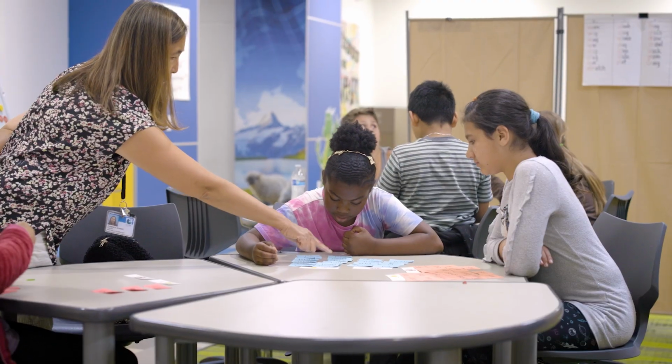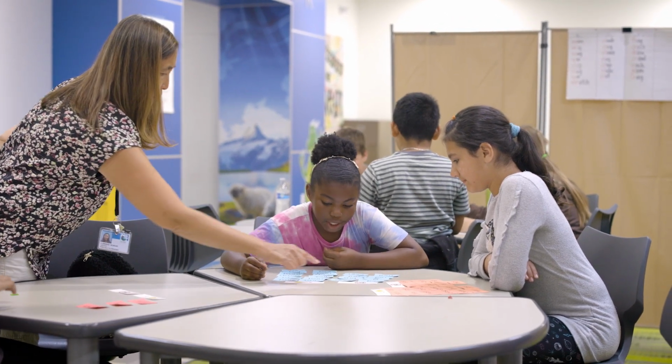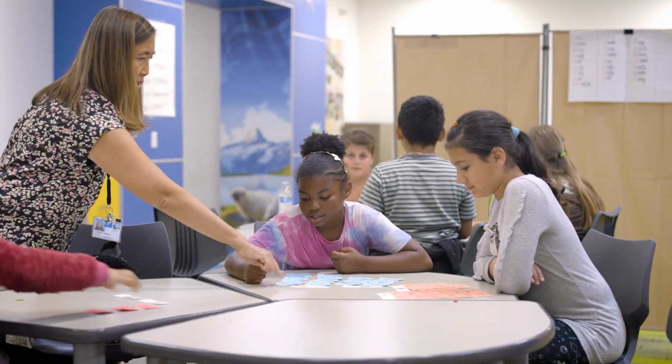I'm going to support our teachers building up their teaching skills and their ability to access all the new information that they've been receiving the last couple of years. I think that it will be a great opportunity for us to work together and learn from each other and take a moment to see what works and what doesn't work and move forward from there.